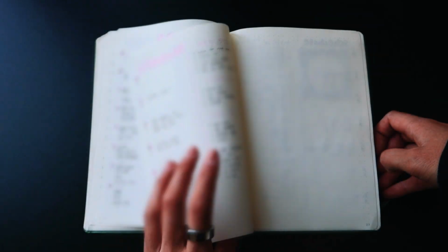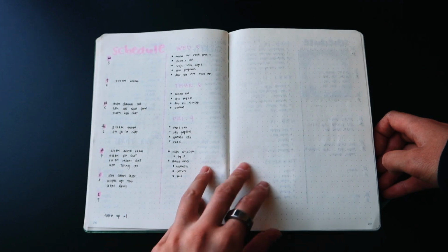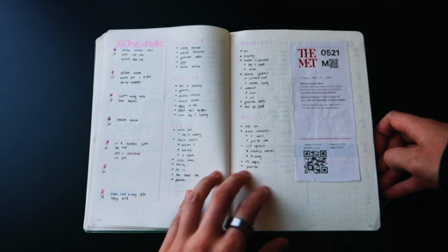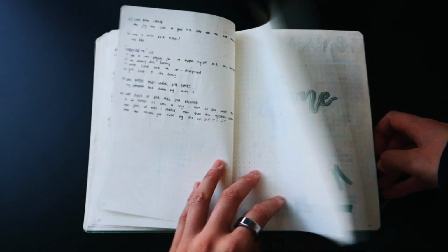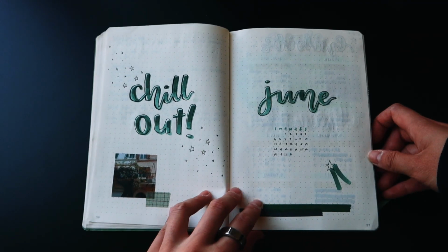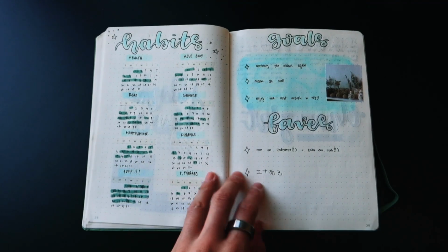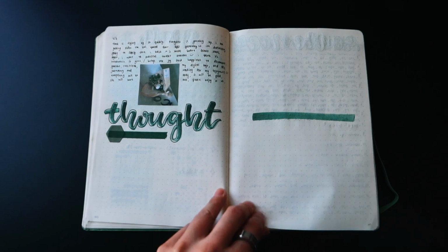And I honestly definitely used to put a lot more effort into the spreads, making them look neat and artistic. But once college started, it just got a lot harder. I mean, obviously there's going to be pages that I did put an effort into, like this one for June. But there's also others where there's just empty space because I forgot to fill it out. And you know what? That's okay, because that is just how life is.